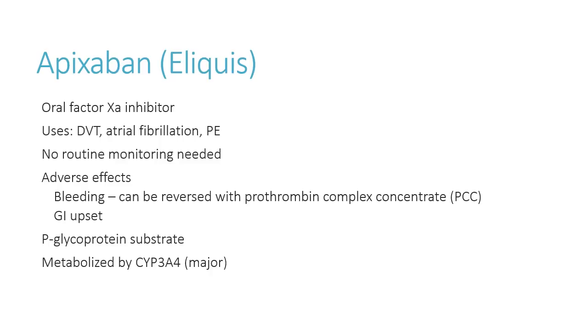Apixaban is going to be the same thing. Again, another oral factor 10A inhibitor there. Now, potentially you could monitor with something like anti-factor 10A, but the nice thing with these drugs is you routinely don't have to. As long as you give a fixed dose for your patients based on their weight, things like that, you usually don't have to worry about monitoring, which is nice.